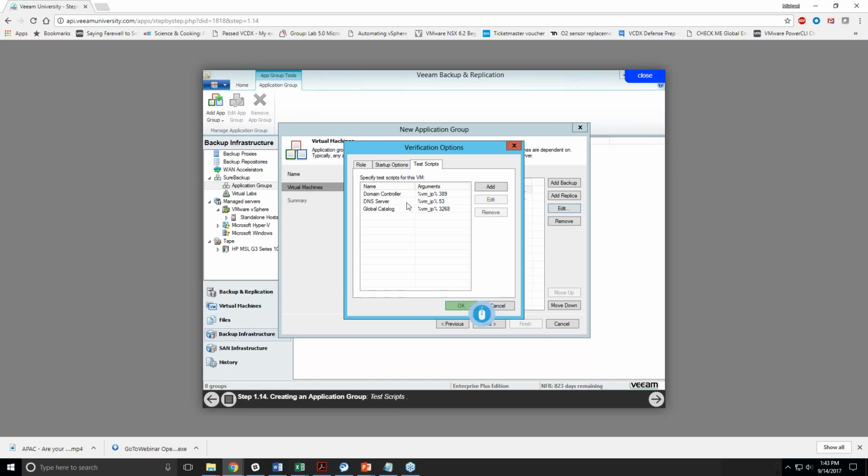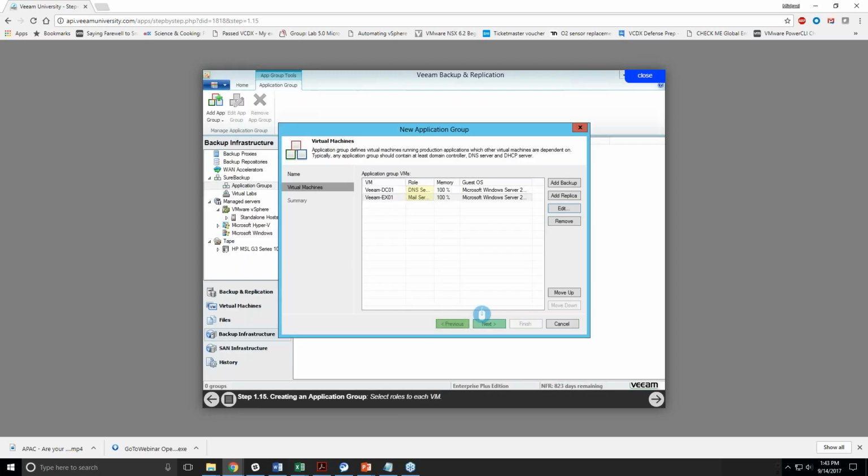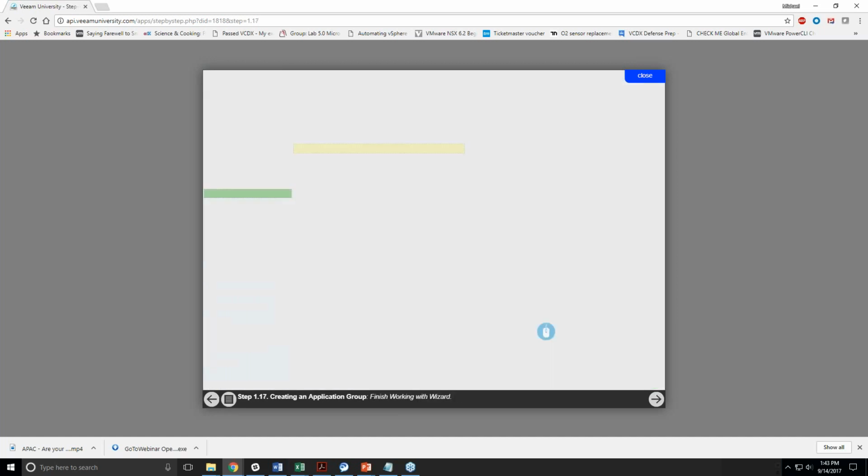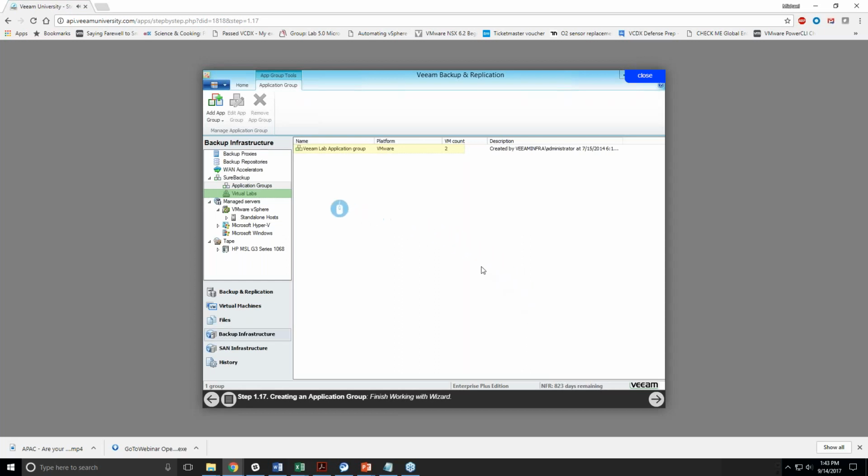We see in here domain controller, DNS, global catalog. We can edit those if we really want to, but for the purposes of our test here, domain controller is pretty solvent. These are the exact configurations that we need. So we're going to go next. And summary, fantastic. We're doing that. Great. So I've just configured an application group.